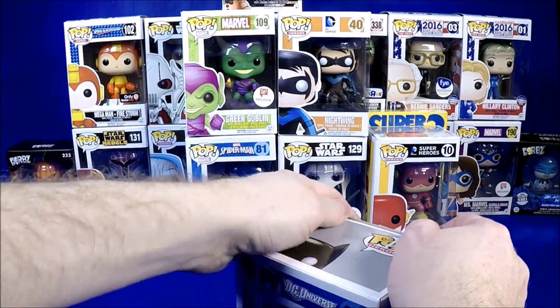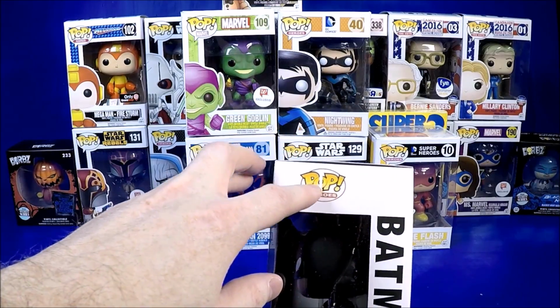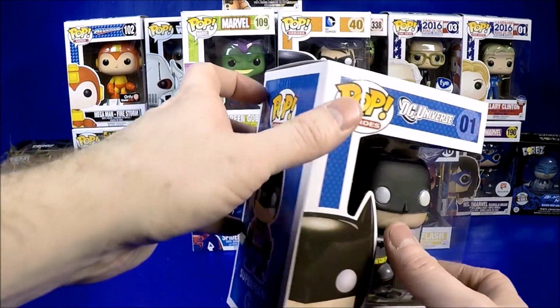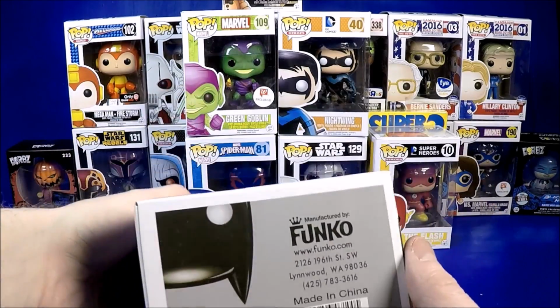Alright, that's really weird though. I've never seen a box where every single Pop logo had like a line through it. I'm gonna have to research that. That's really weird.